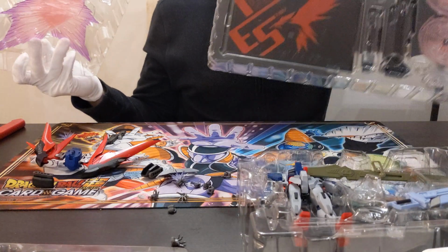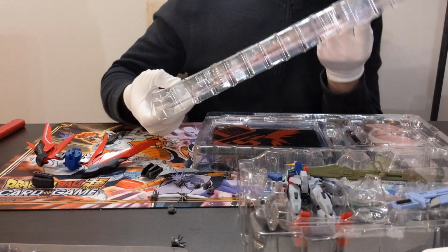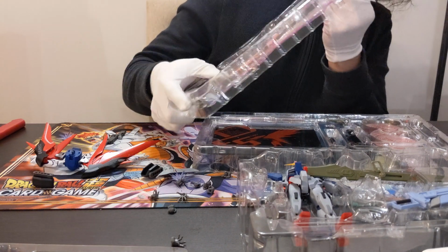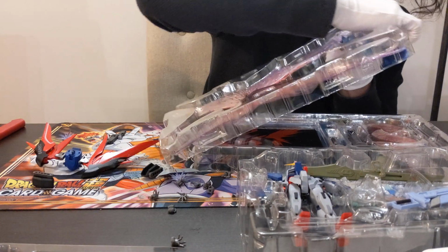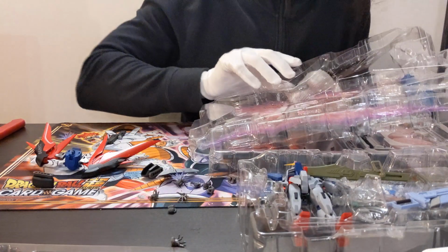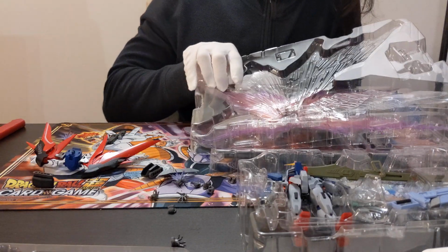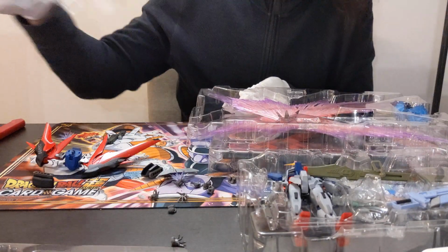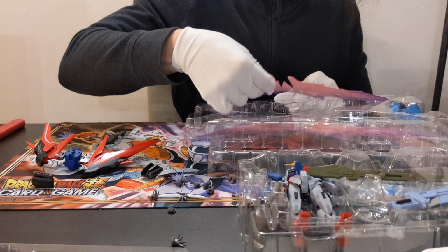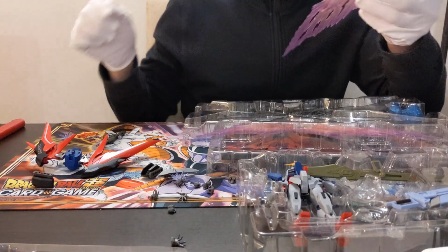The stand is a little different. It says Wings of Light. I think the other one just said Destiny Gundam. Let's get these wings open. See if we can get these on. Good luck getting any of these back in the packaging. I envy anyone who could do that. These guys are pretty delicate.